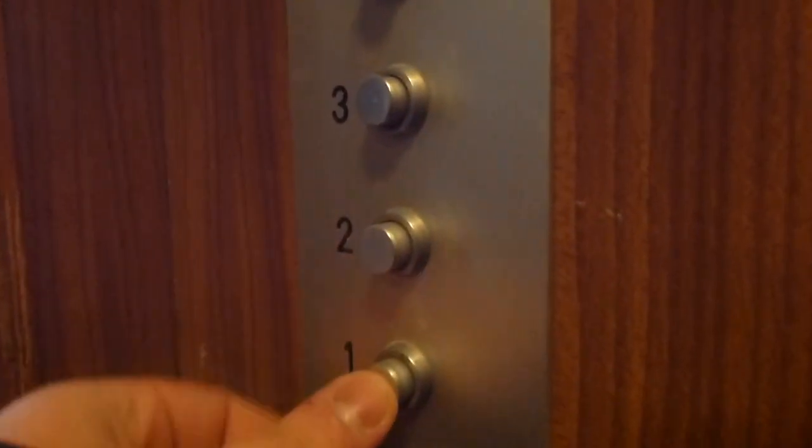We used to live in the first floor. Remember this error. The signal button. Stopped wrong below second floor. Let's continue to ground floor.